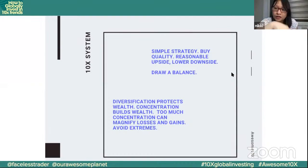You don't want to have extremes. When I say avoid extremes, you don't want to be super bullish. Neither do you want to be super bearish. So you don't want to be permanently fixated with extremes. You can't be like, it's so sunny, it's so hot. You have to just draw a balance.